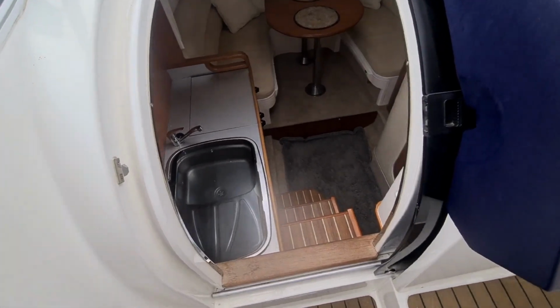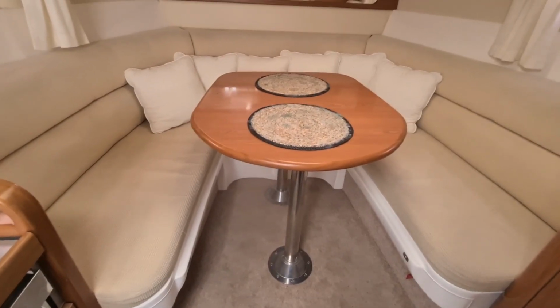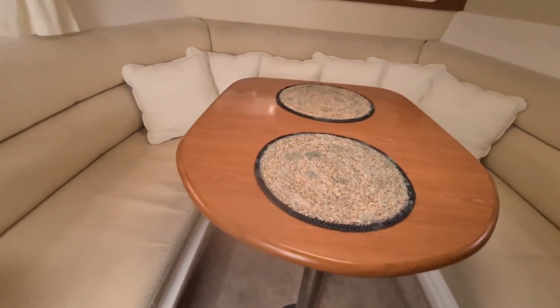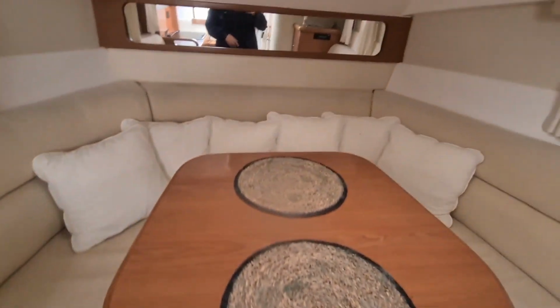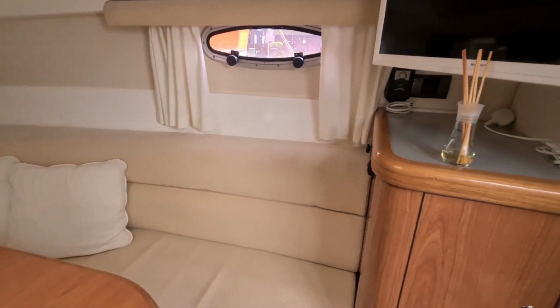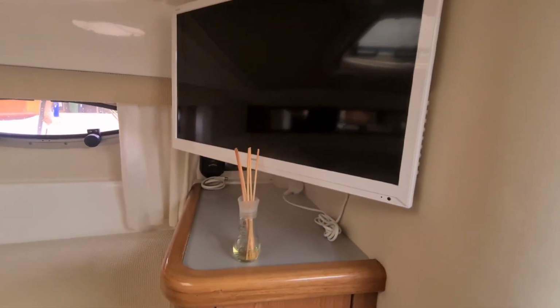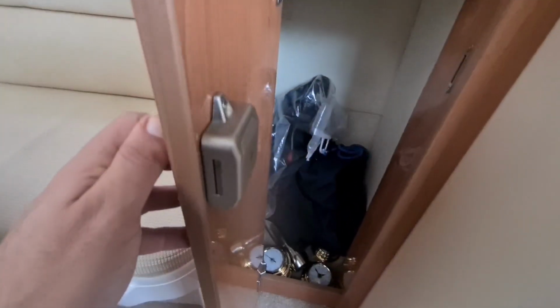So steps from the cockpit lead down into the main cabin. The cabin area comprises of a drop-down forward berth and table. Again, nice light airy finish on this. To the starboard we have a Sharp TV and a hanging locker.